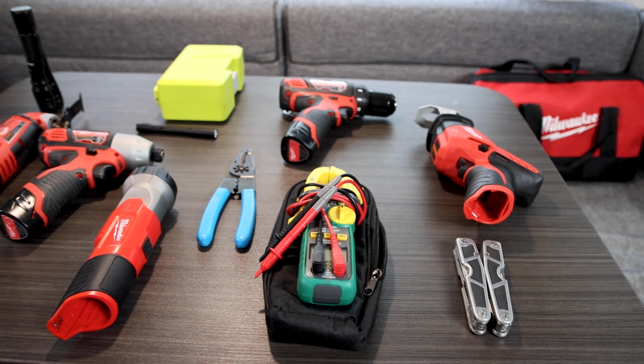In our arsenal of tools, I have a drill. This one is a 12-volt drill made by Milwaukee, and a lot of the other tools will be 12-volt tools made by Milwaukee, mostly because they all come with the same battery and the same charger. But nevertheless, I like to carry a drill with me just in case I need one.